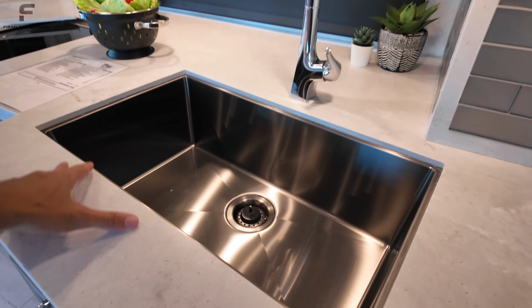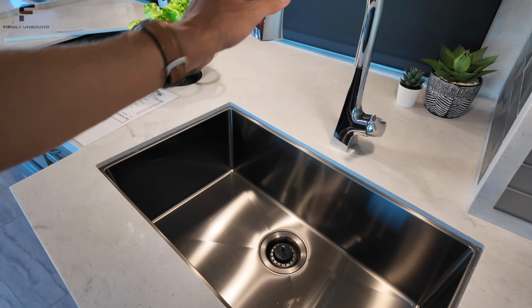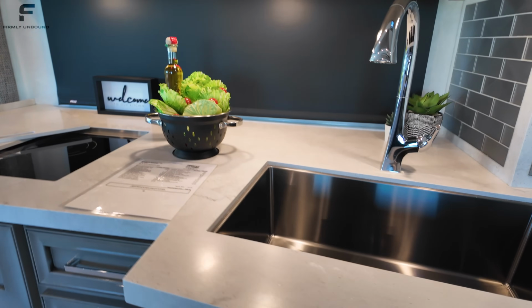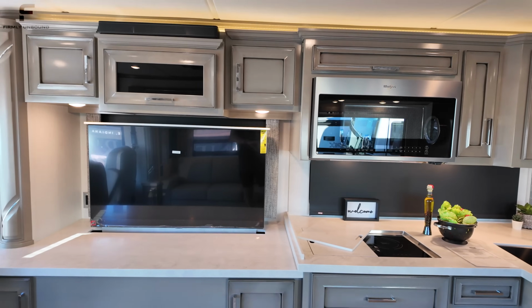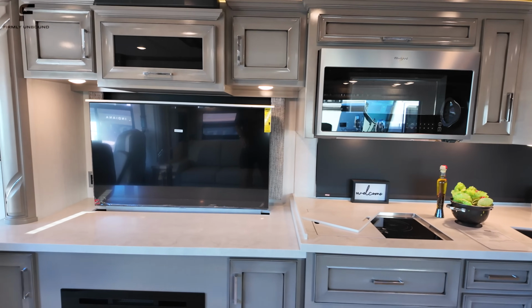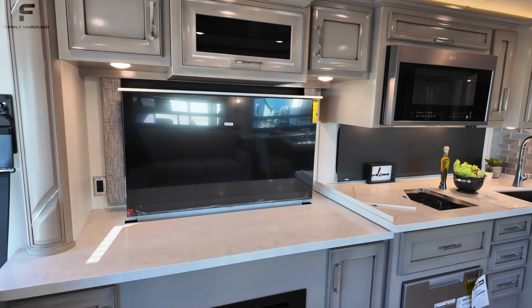Huge charcoal stainless steel sink. It's a really big sink there. It does have the faucet that retracts out and windows along this side as well. So kind of nice layout here, thinking about how your campsite will pretty much always be on that side of the RV, wherever you're sitting. If you have the TV down and the windows open, you'll be looking out into your campsite.